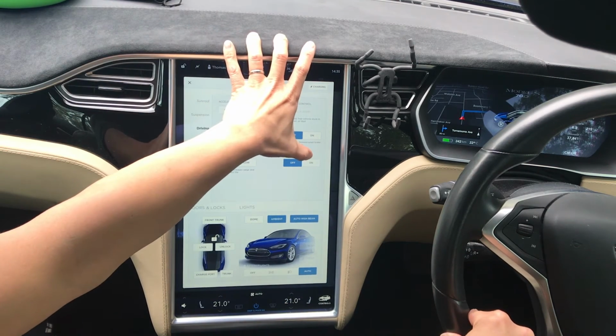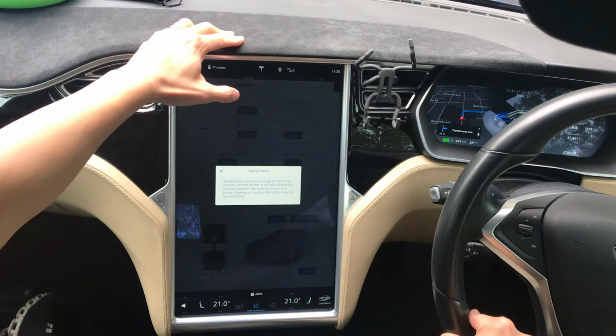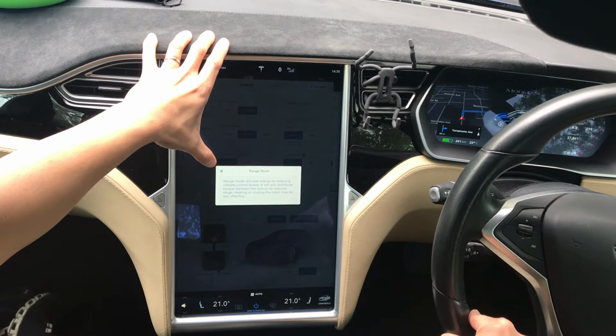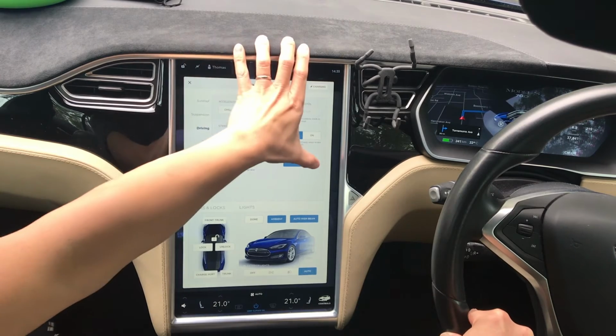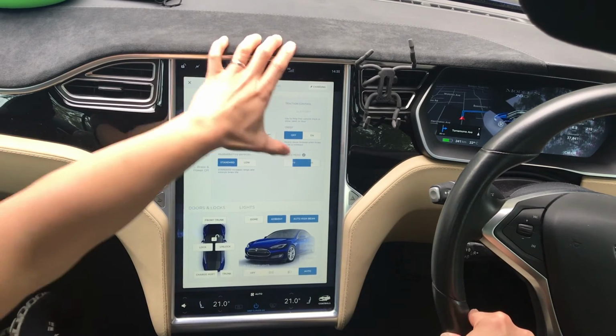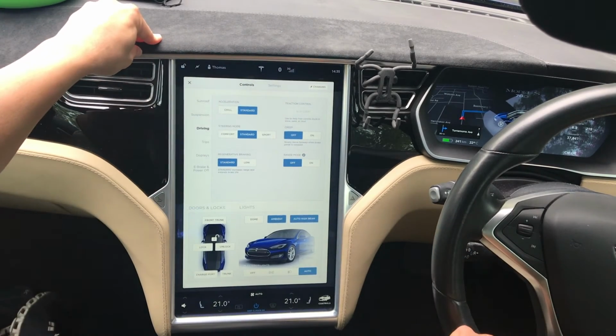Range mode, if you're going on a long road trip, it's good to have. Range mode will save energy by reducing climate control power. It also distributes torque between the motors to improve range. Heating or cooling the cabin may be less effective, so I don't have it on day to day, but if you're going on a road trip, do that. I was told by the store guys at St. Leonard's not to have it on for day-to-day driving.